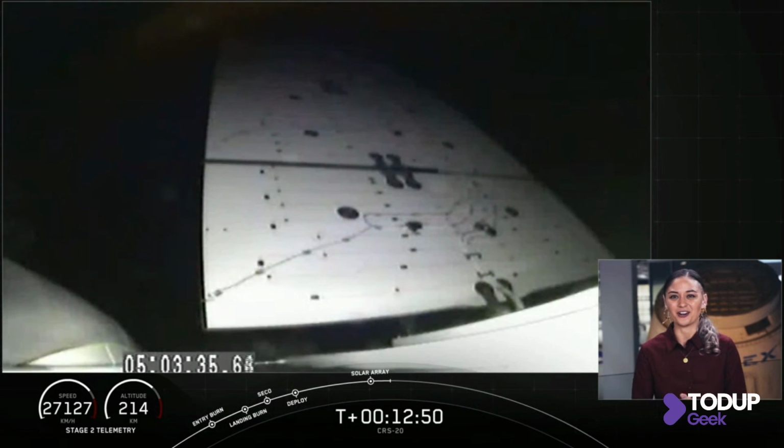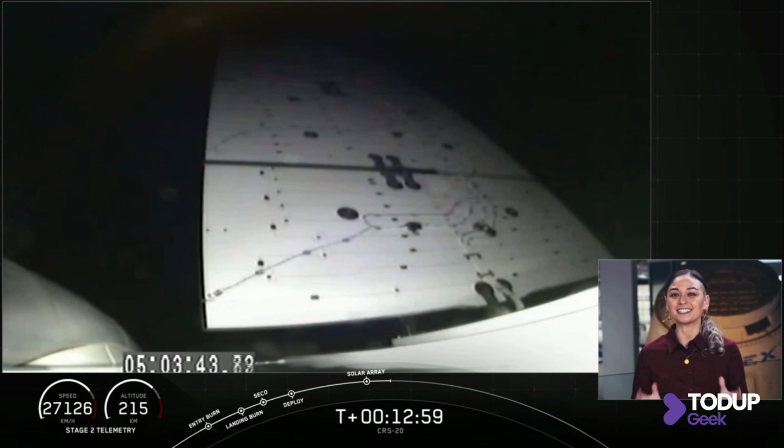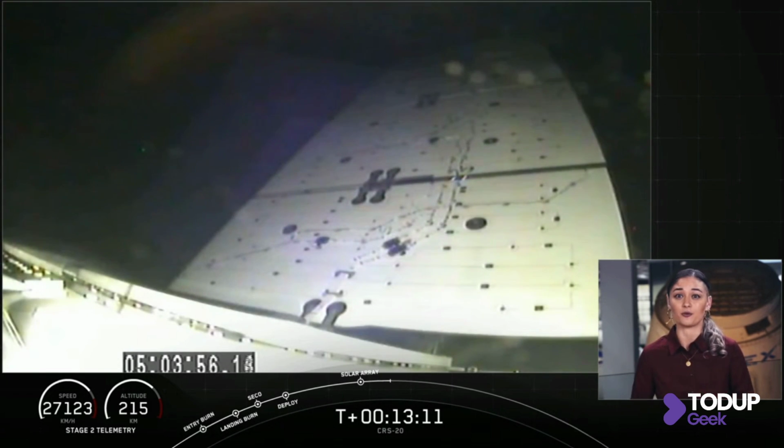Dragon is now on its way to the space station. Very exciting day, as you can hear the crowd behind me. Over the next couple of days, Dragon will perform a series of orbital height adjust maneuvers with its Draco engines until it's within a few kilometers of the International Space Station. Then Dragon will establish a communications link with the space station. And then we will perform a series of checks on the vehicle.